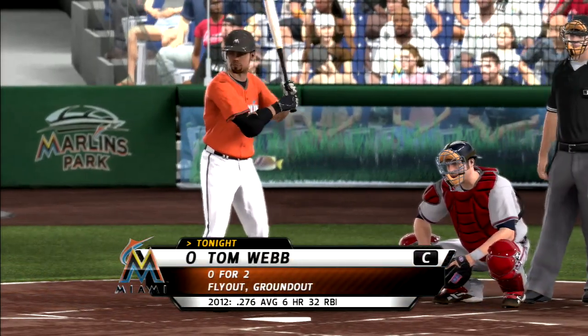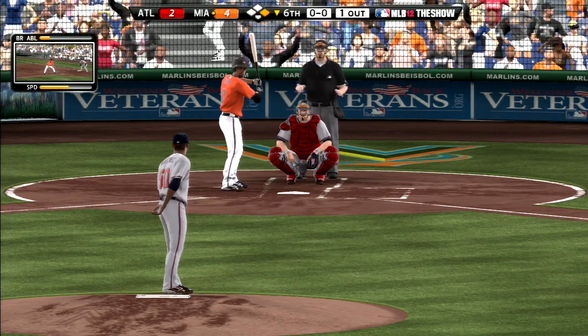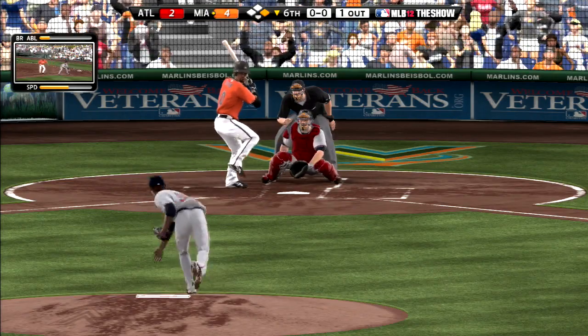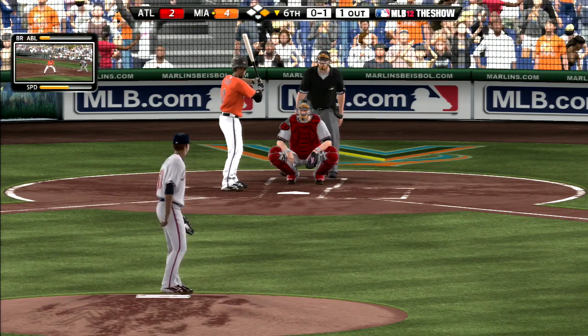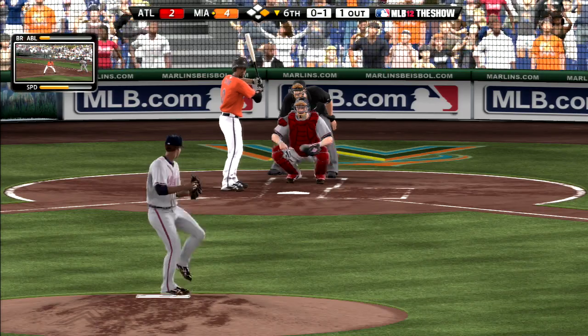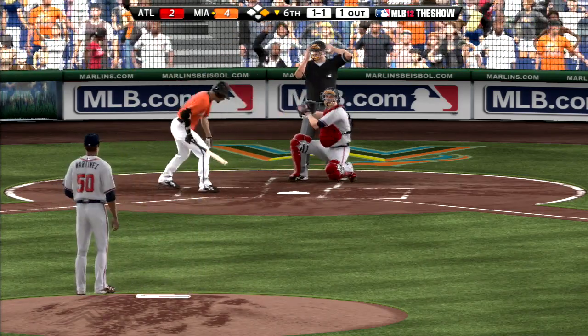Tom Webb will try it again. 0 for 2 with a fly out and a ground ball thus far. Now a swing, and he just fouls this one away. Lee, the runner at first, now the pitch. And he misses with it, 1-1.